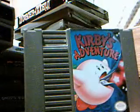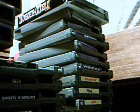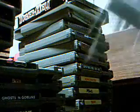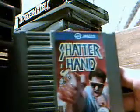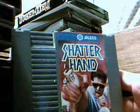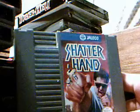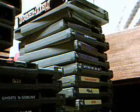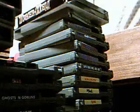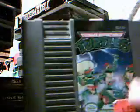Kirby's Adventure. I haven't played a whole lot of it, but it really feels classic, and rightfully so, as it is the first Kirby game. Shatterhand. This should be in every NES collection because it is such a common game, but it is really, really solid. It's a later NES game, but it's got some great beat 'em up action with some nice sci-fi robot battling themes and good bosses.